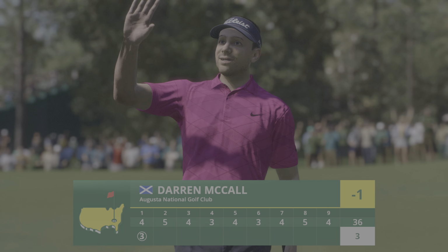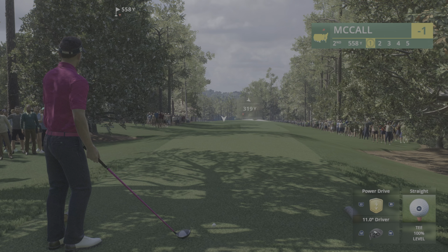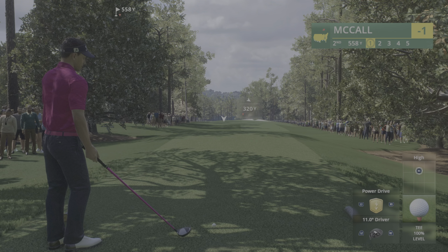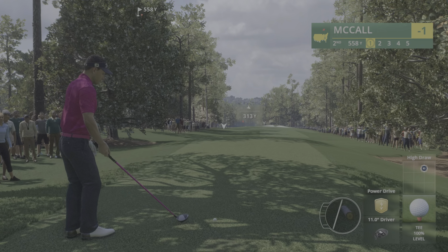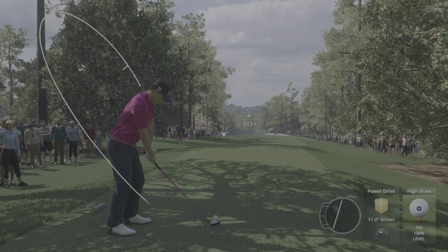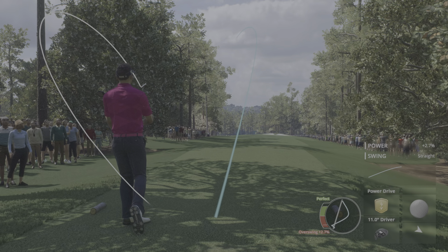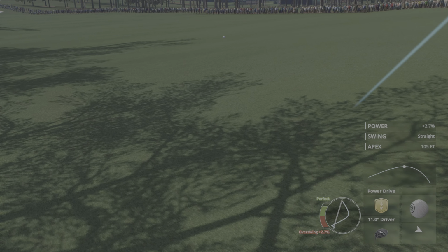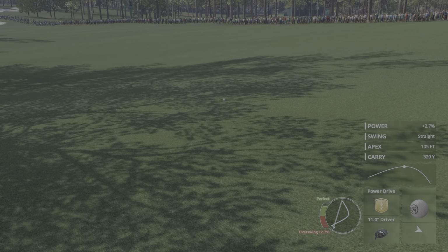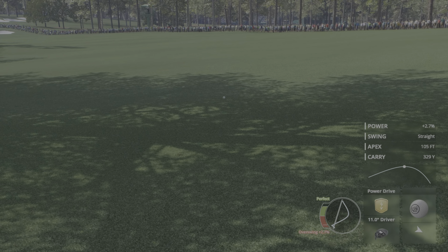Now to the second, a 575-yard par 5 down the hill here at Augusta National. One of 2 par 5s on this first 9. This is a place where you can make something happen and jumpstart your round. That one going to be in great shape. So following the birdie at 1, a solid drive here at the second.